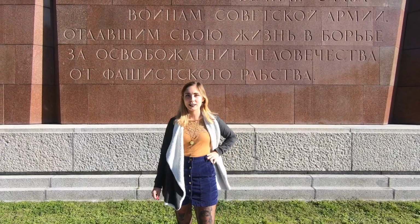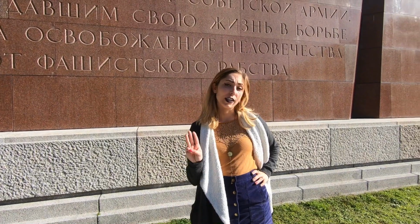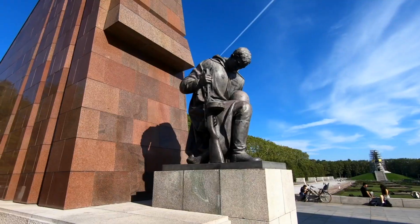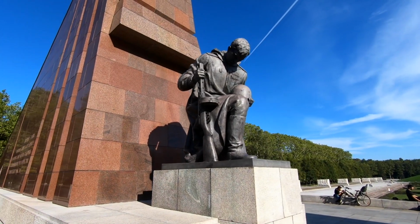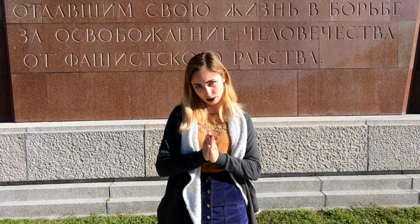Let's talk some facts. We're here on this beautiful sunny day at the Soviet War Memorial in Treptower Park. It is one of 3 Soviet War memorials in Berlin and the largest one in Europe. This place is giving homage to the 80,000 Soviet soldiers that were killed during World War II. This place here actually has 7,000 soldiers buried within it, but it's also a very beautiful park that lots of people like to hang out in and read or pay their due respects.